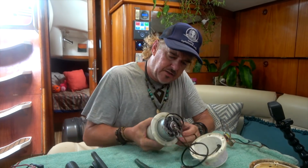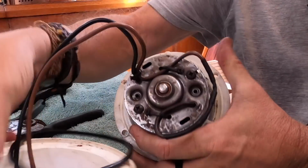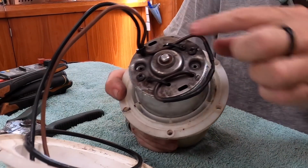So I'm not going to try and take the motor out. I don't think there's any need to do that, but here is our wiring right here. But you can see I also don't have any test points here. It goes straight from here straight into the motor.